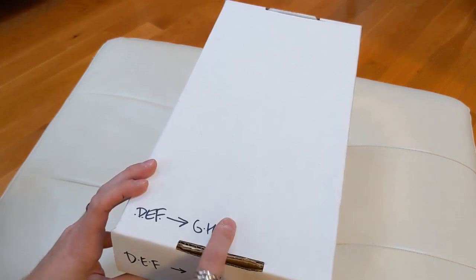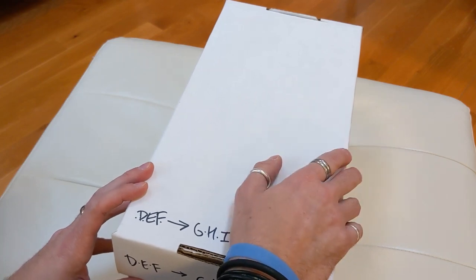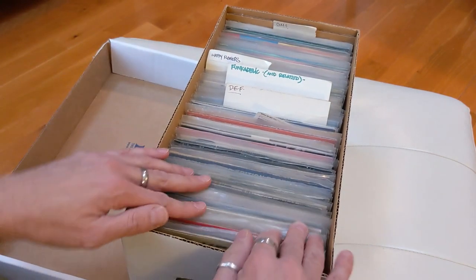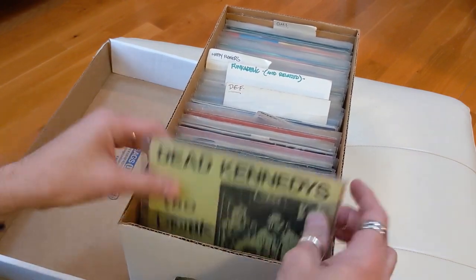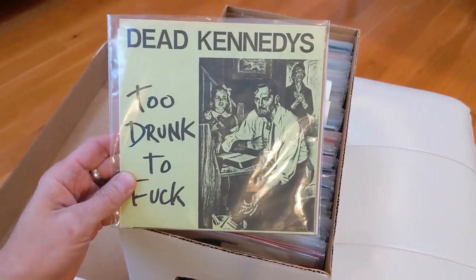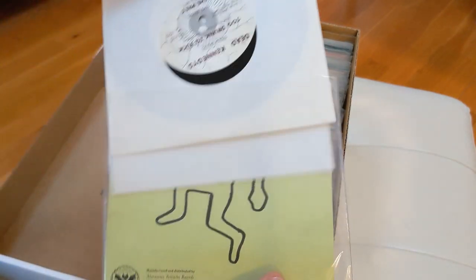Box number one was ABC alphabet, starting into the D's a little bit. So this is DEF through GHI. Let's go. What's in here? Oh, there's a good one. That's a good one, you guys. Dead Kennedys. One of my favorite bands of all time.